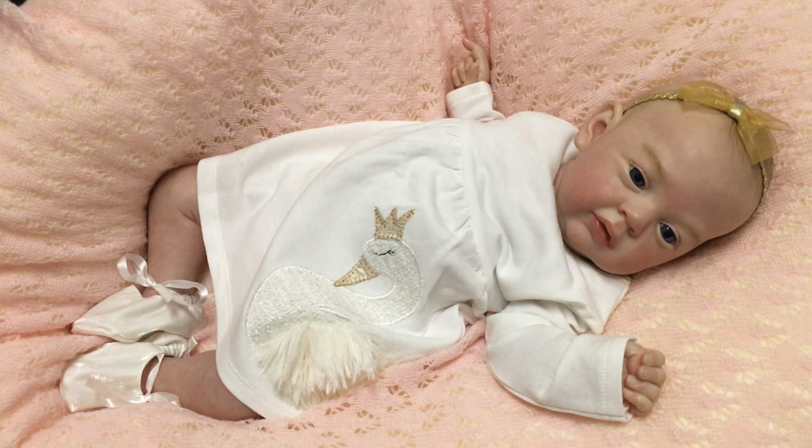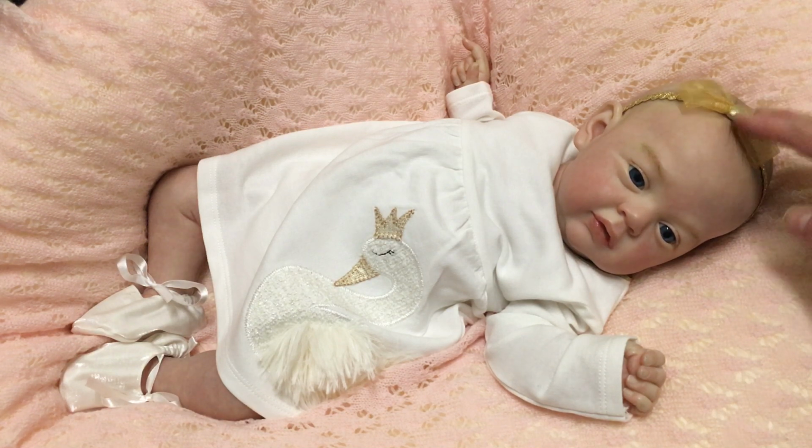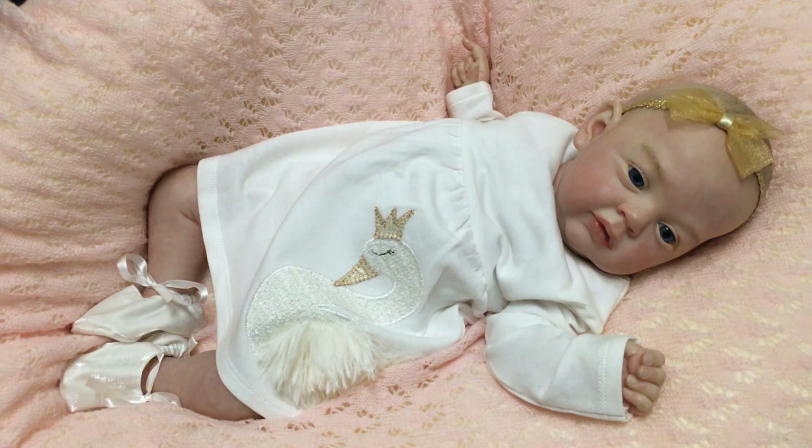And then her headband, of course, she has to have a golden headband. So she has. It's made of shiny gold braid, and then the bow is just a gold organza bow. You move it forward a bit so you can actually see it a bit better. There we go. So she's a very well dressed young lady today. Very well dressed indeed. Now, did I tell you the brand of the dress?